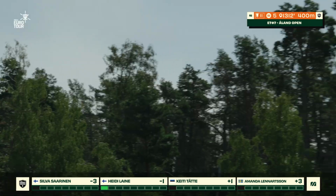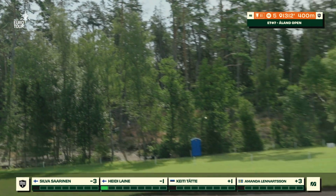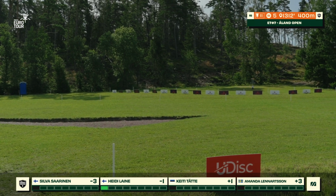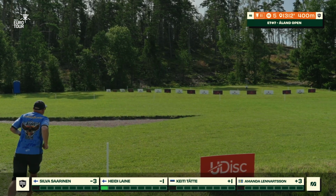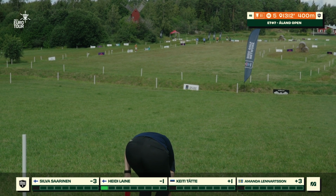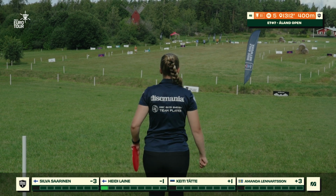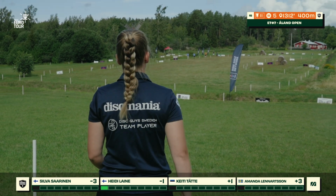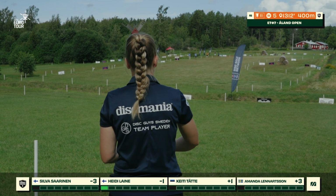And you can see Amanda going for a very similar shot. Just far down left, almost contending with that left side OB line. But looks like... Not quite sure, but looks like she has stayed safe there, just taking the meter off the OB line.